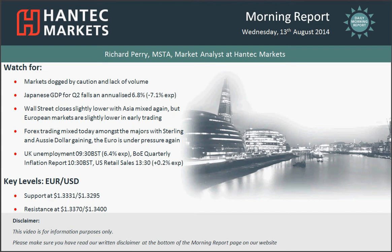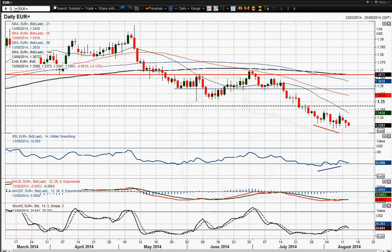Going to be looking at euro dollar now. It was reasonably flat as the European trading session began, but then it seems the Europeans are beginning to target the euro once again, down 20 pips on the day, and it seems to be retreating towards a possible test of these key lows around 1.3330. And that seems to be there.